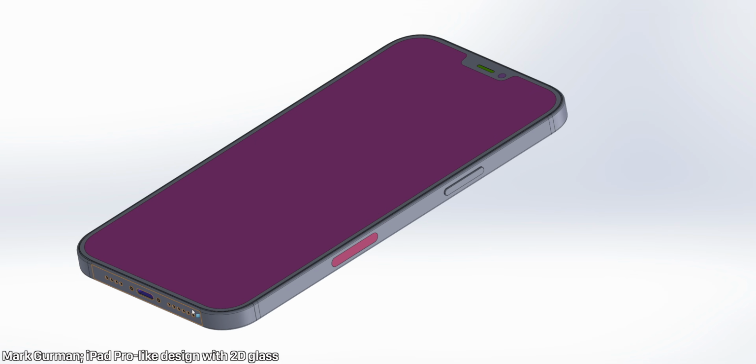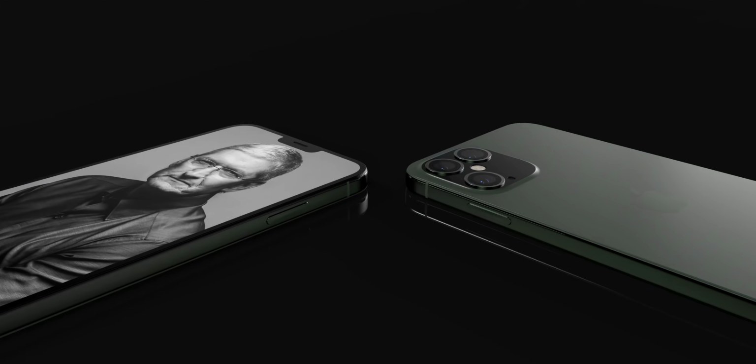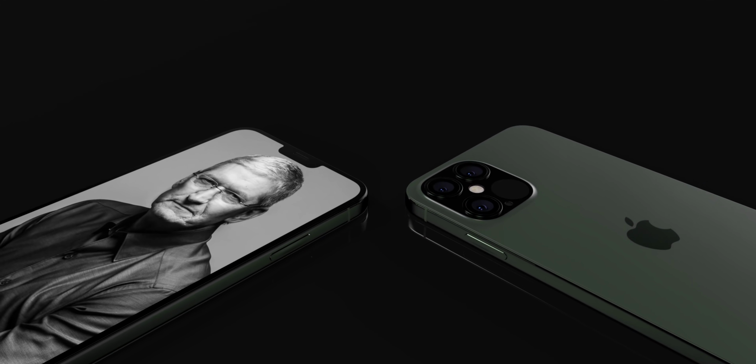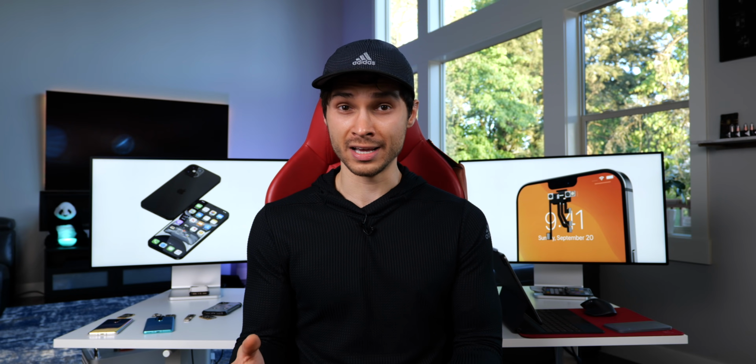He confirms that the Pro models will have 3 lenses and a LiDAR sensor. The non-Pro models will keep their current camera setups. At least some of the iPhones will be delayed, which we've heard will be the iPhone 12 Pro Max, the 6.7-inch, launching later in October, thanks to delays.